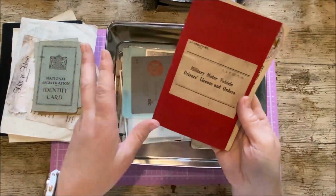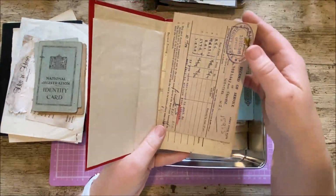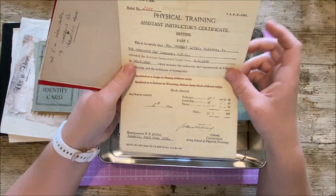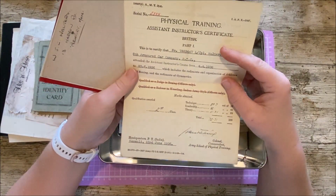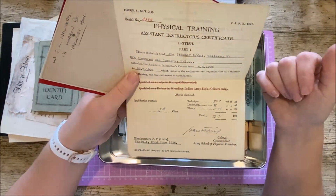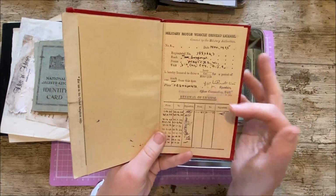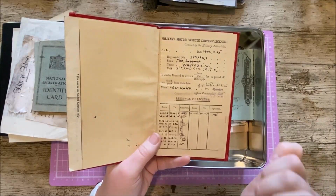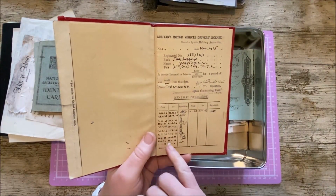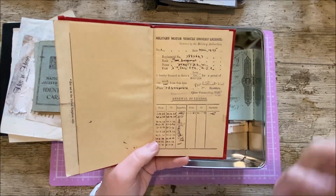This here, so when I'm talking about male theme ephemera, this is the kind of thing that I'm talking about. So I've got here a copy of my grandfather's record of service. This here is a physical training assistant instructor certificate, so this is basically to be a PT instructor. And then this little book here, which is so cute, is actually his military motor vehicle driving license. In here are all the dates of his license being renewed. I don't know why they renewed their license once a month. I find that quite obscure, but yeah.